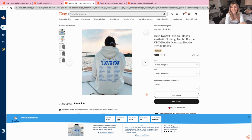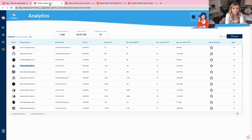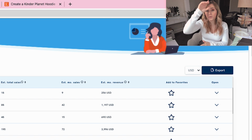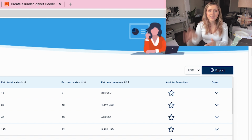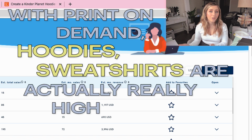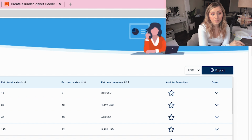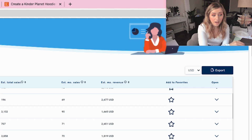So anyways, guys, this is something that's trending, though, that I've seen: the Visco and the Tumblr. So that's kind of neat that these hoodies are selling so much. And the really nice part, if you do print on demand and Etsy, is that with print on demand, hoodie sweatshirts are actually really high profit margin, along with crew neck sweatshirts. So I think that's a really good product type and niche to go into as far as that goes.